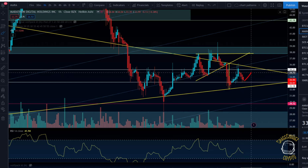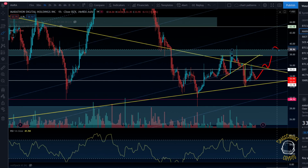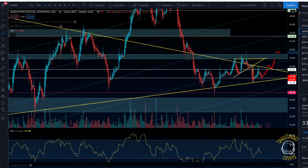So now we have to go back up here and retest this area of $35. Remember, once we break around $35.50 and cement this area as support, we can retest this area at $37.72, and then our next price target would be this $43 range. And what's exciting about taking control of this $38 resistance and flipping it as support is that we are creating a huge W pattern reversal formation here.